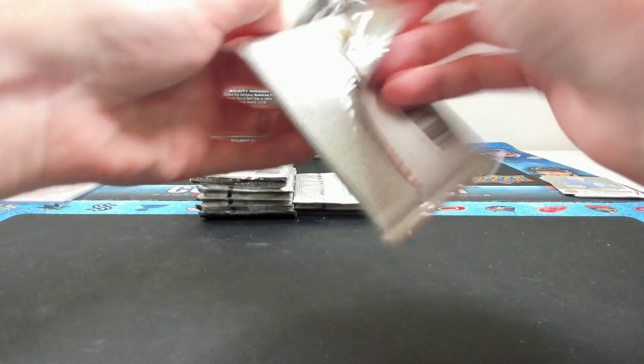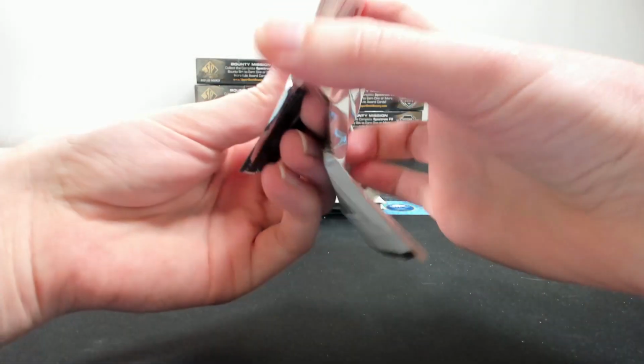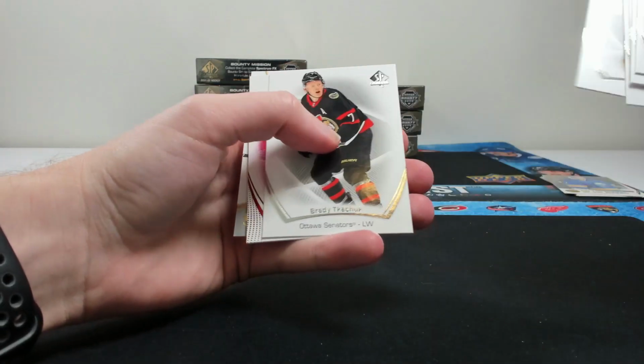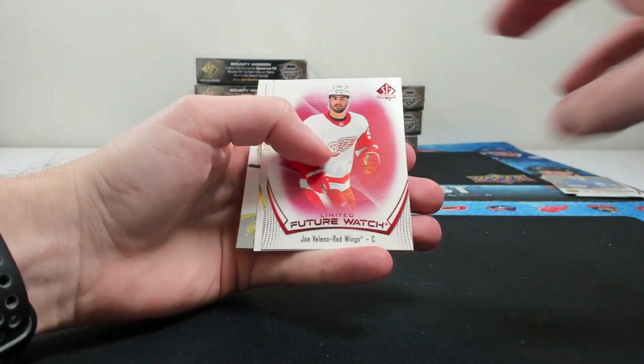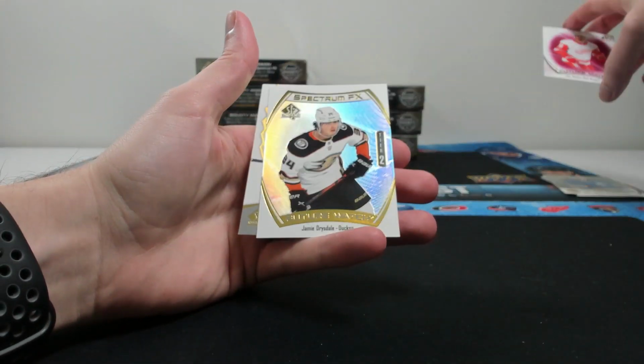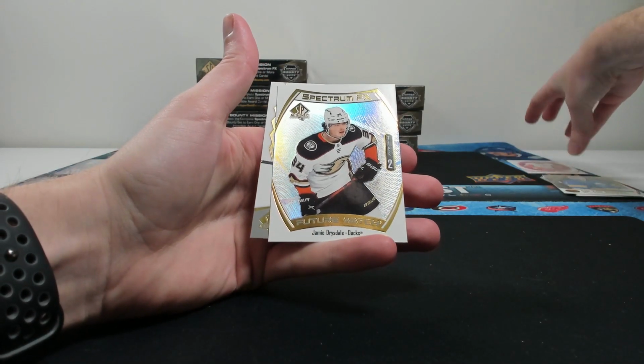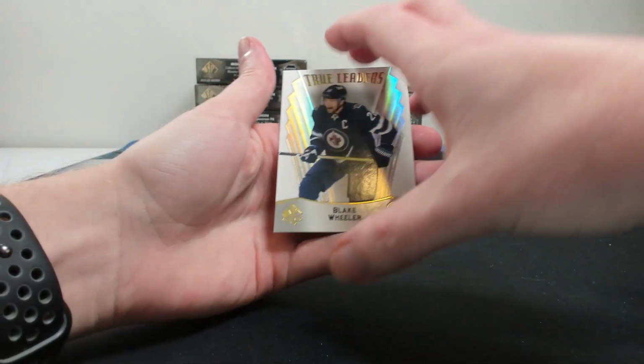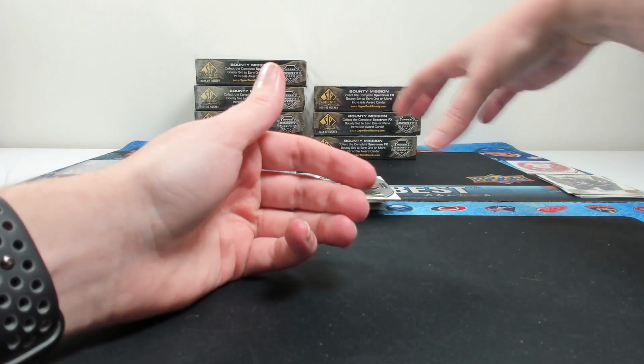Yeah, love the design of this stuff. I think the contents are significantly better. So lots of good improvements. I don't know, I like it. Limited red Future Watch of Joe Veleno for the Red Wings. And Spectrum FX Tier 2 of Jamie Drysdale for the Ducks. With a Blake Wheeler for the Jets.